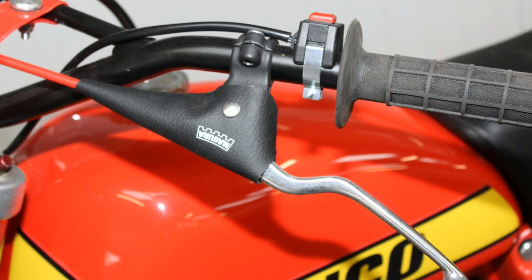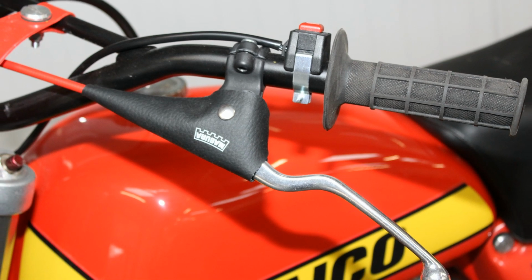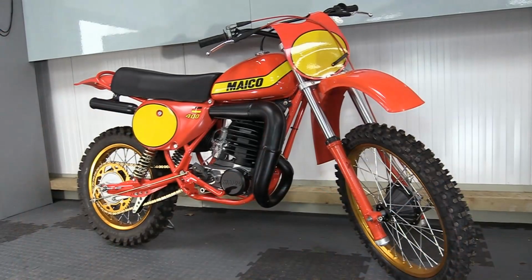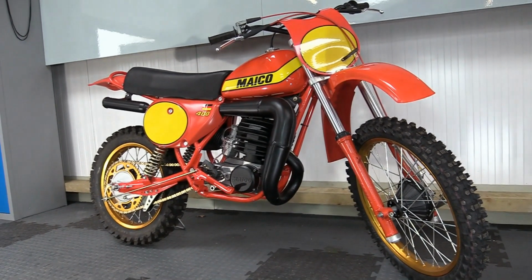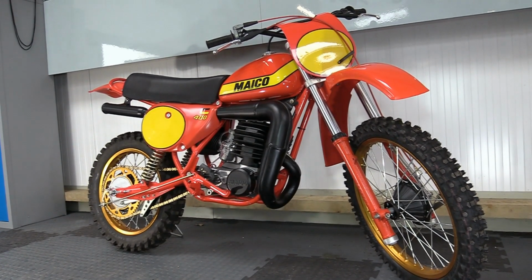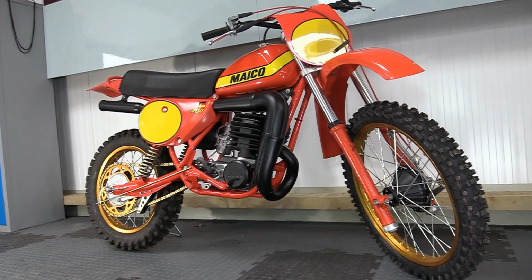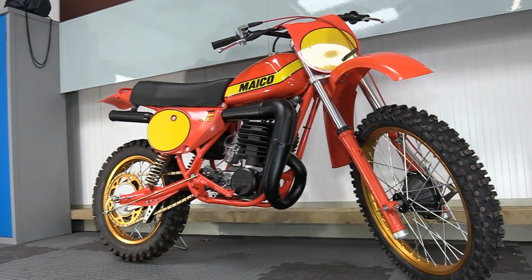Although the more that you look at this bike, the harder it is just to try and work out which parts have been refurbished and which are brand new replacements, because Keith's done such a good job of putting this old Maico together. It's actually hard to think that this is not a brand new machine from 1978. Such is the superb finish overall.